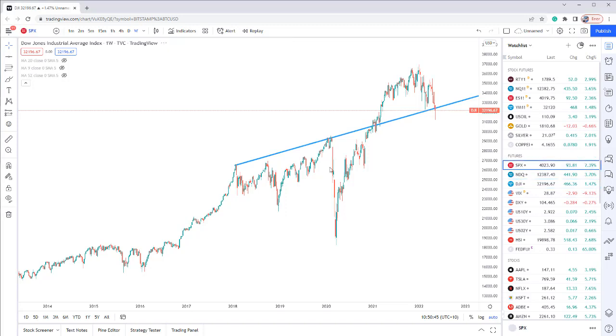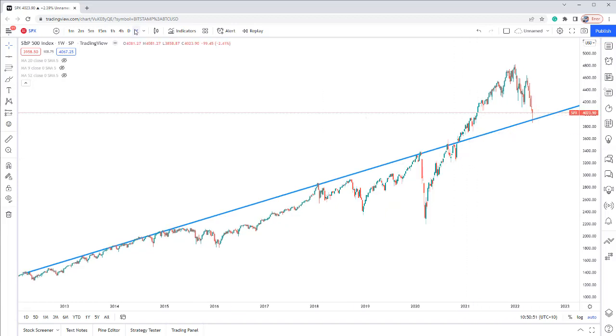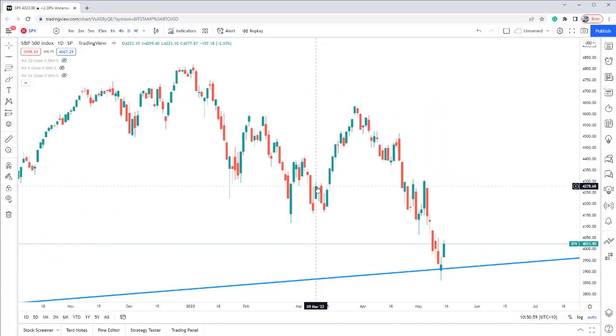So if I go, say, to the S&P 500 as an example, this is the weekly chart, right? We're right at this level of support. So what am I looking for next week? Tomorrow, maybe. Today on our market scores, what am I looking for? I'm looking for a significant bounce.